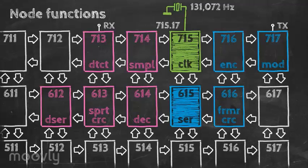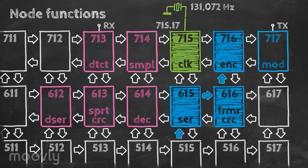The transmitter path starts at the node 615, implementing a serializer. This node converts an incoming data stream of 16-bit words into a stream of bits, the most significant bit first, and feeds the serial bit stream into the node 616. The node 616 implements a framer, which constructs a frame by prepending synchronization bits in front of the data bit stream, calculates CRC, and appends the checksum at the end of the data stream. Finally, it appends a closing 0-bits sequence. The whole frame is fed on the fly into the node 716, which encodes the incoming bits into marks and spaces according to biphase coding.